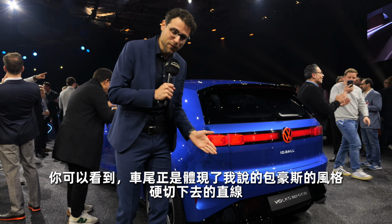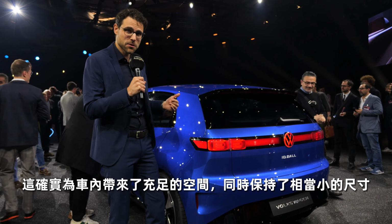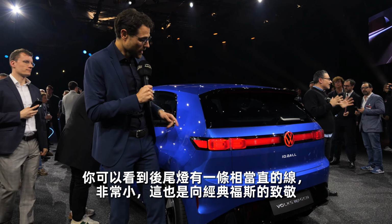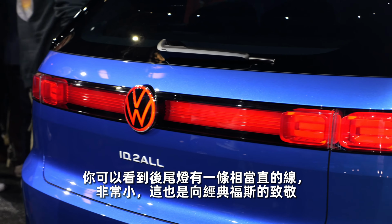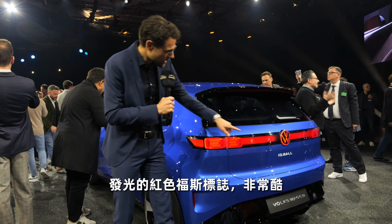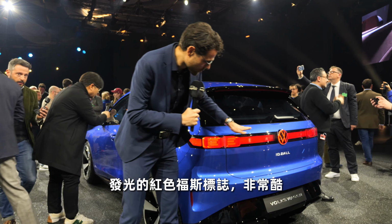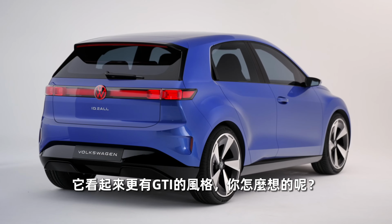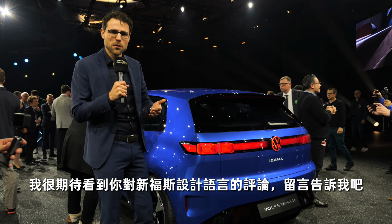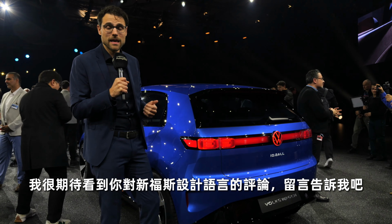Straight line cut off, and this also brings so much space on the interior indeed, while keeping the exterior dimensions rather small. And you can see here a very straight line for the lamps. This is again inspired by the older models. Illuminated VW logo here in the rear in red. That's pretty cool. And a sportier lower end. This already looks almost GTI style already. Or what do you think? I'm really looking forward to your comments about this new design language. Tell me in the comments if you agree.